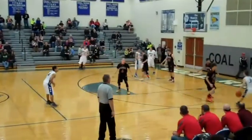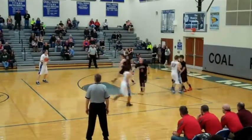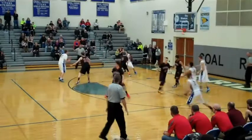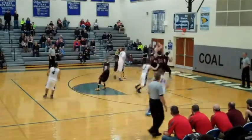Up around to the right side to Cohen. Cohen can now get it back to Reed. Top of the key. Over to Keene. Picks up his dribble. Now he's going to the left corner to Bruce. There's a little side baseline up for Keene.